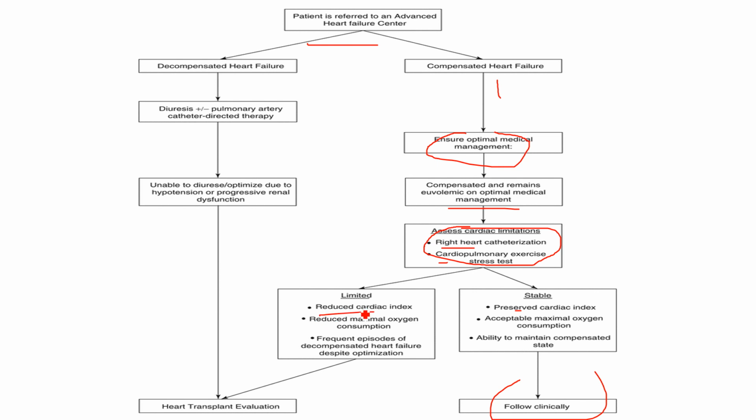Some people say, I think, like 2.1. If we see maximal oxygen consumption again below 12 if they're on beta blockers, or below 14 if they're not on beta blockers, and they're frequently in and out of the hospital due to decompensation, right? They're currently compensated, but they decompensate all the time. Then all right, we're going to work them up for a heart transplant, okay?